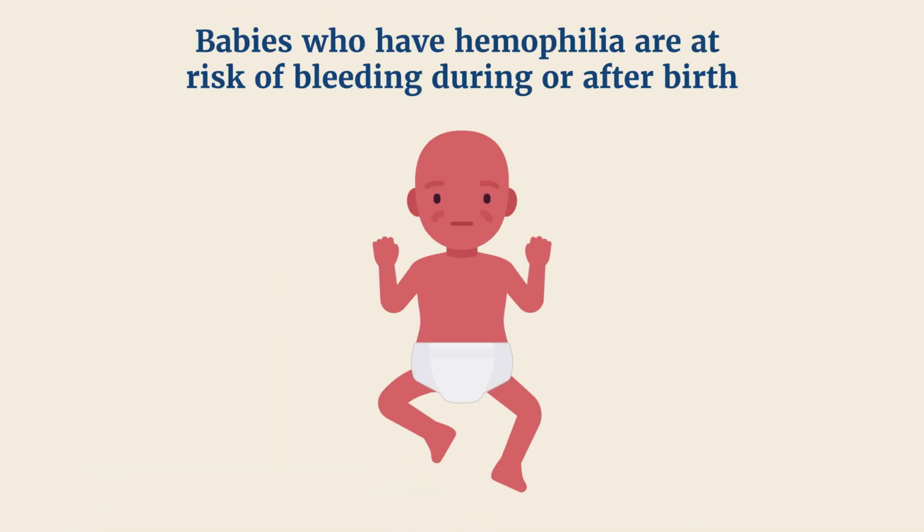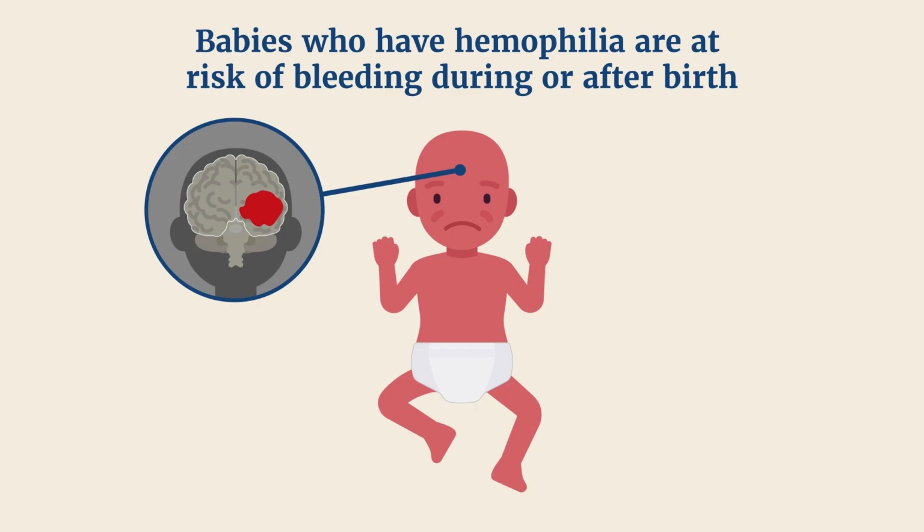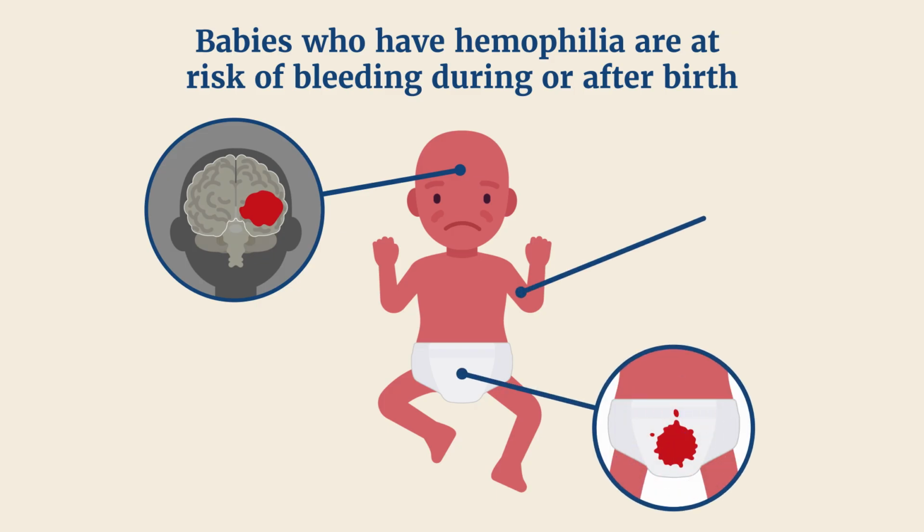Babies who have hemophilia are at risk of bleeding during or after birth. A rare but serious bleeding complication is bleeding in the brain. Other bleeding can occur from procedures like circumcision or blood draws.